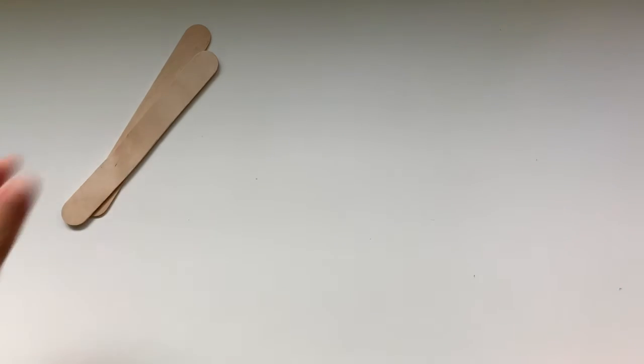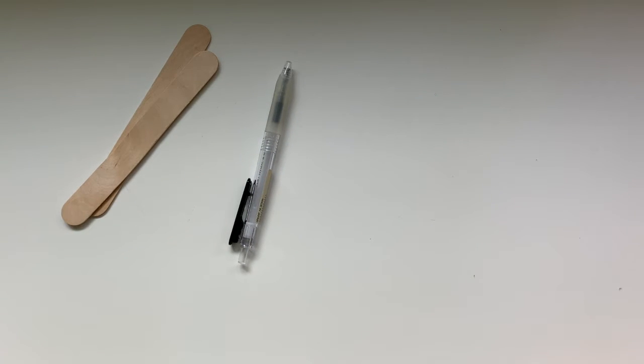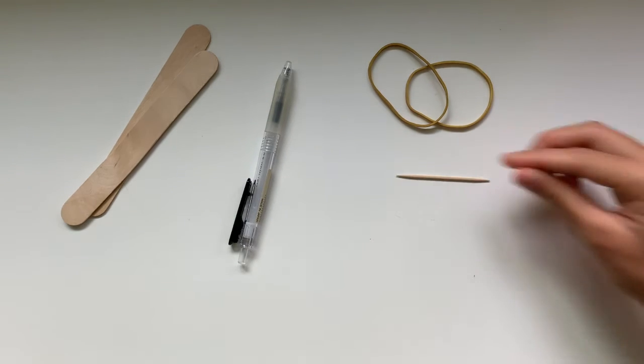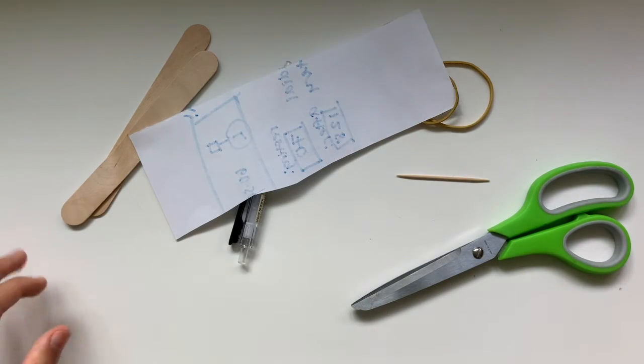For our second activity, we will be making a popsicle stick harmonica. For this activity, each of you should get 2 popsicle sticks, a pencil. I'm using a pen so you can see better. 2 rubber bands, a toothpick, scissors, and a piece of paper. I'm using a scrap piece of paper.